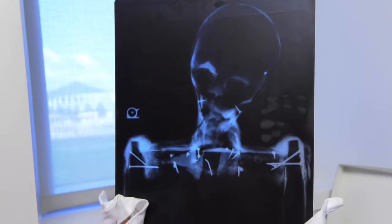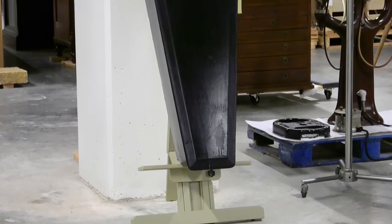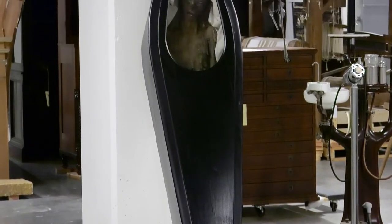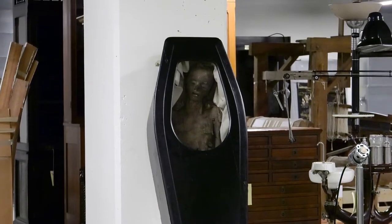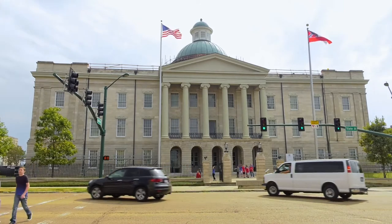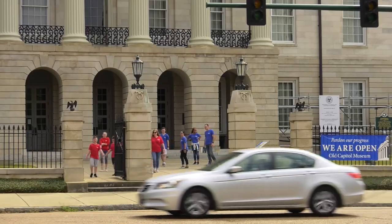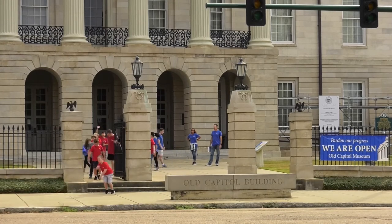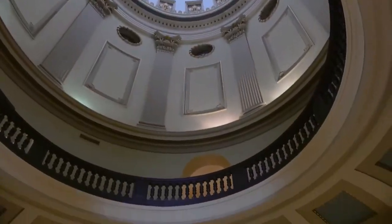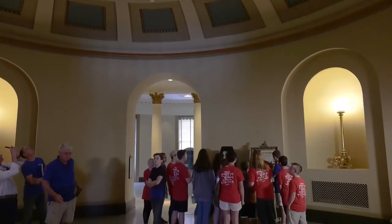So it stayed in our warehouse for a while, and then in 2008, we decided that it was significant enough as an artifact of itself that we made it an actual artifact within our collection. In 2009, after the building reopened following the restoration after Katrina, what better way to celebrate than bringing back one of the museum's most famous visitors? We have a lot of famous visitors, but she's probably the most famous of all.